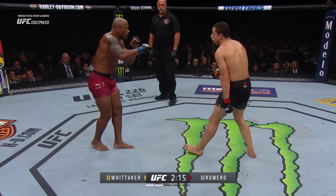Yeah, we don't know how much he's recovered, but he's definitely had an opportunity while he's down here. Oh, big elbow, big knee rather. Robert Whittaker right now is just fighting on guts and heart. That's it. Romero able to kick his legs out from underneath him. Under 2 minutes now to go. Their first fight was a classic. Act two, just as good if not better.